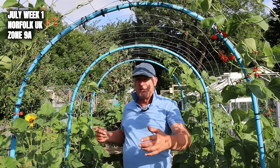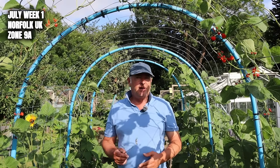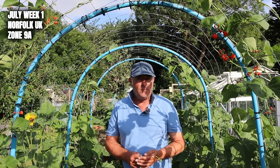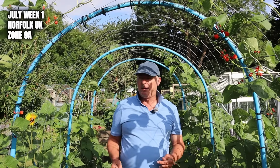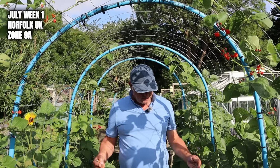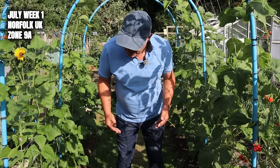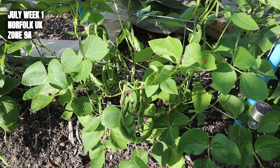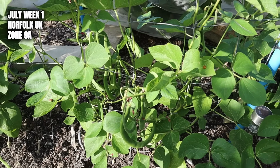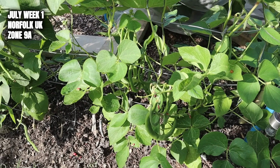That will encourage them, just like the peas and the beans, to send out laterals, and they'll produce more beans in that way. You don't want them to keep concentrating on growing upwards all the time. We need things to harvest. And indeed, there are many, many runner beans and French beans that are now coming. Yes, Mrs. W, the madness begins. It certainly does.